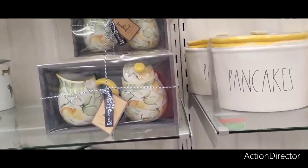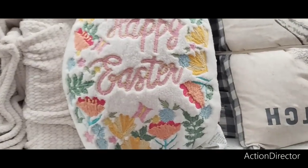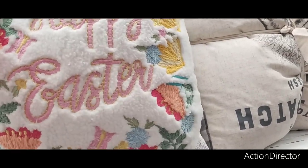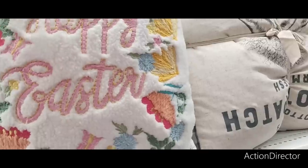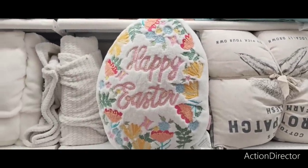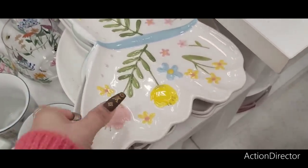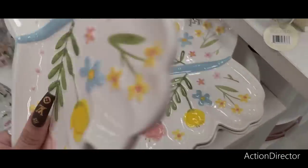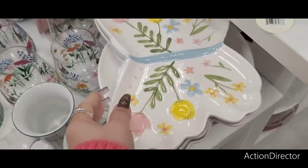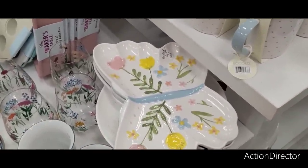Okay, we're gonna keep going. Here's a hot find that everyone's been looking for, and this is $19.99, and it is the egg-shaped pillow. Super cute, really, really nice. You guys, this painted by hand butterfly plate is only $12.99, and it is so pretty. Look at it, really super stinking cute.